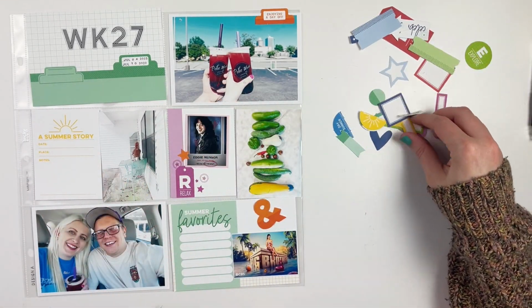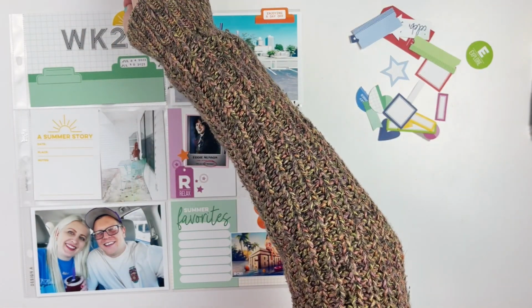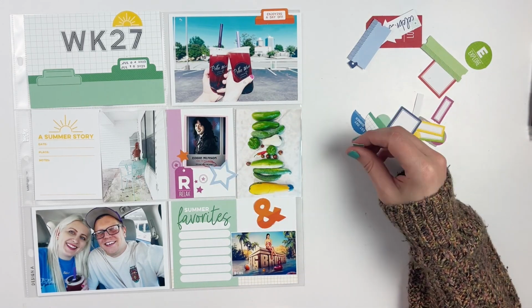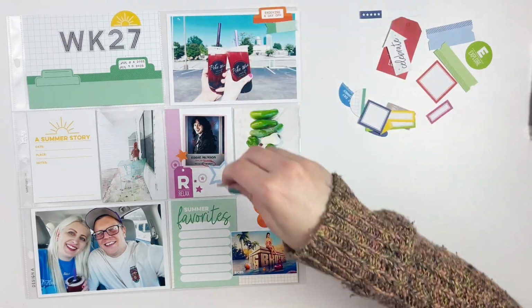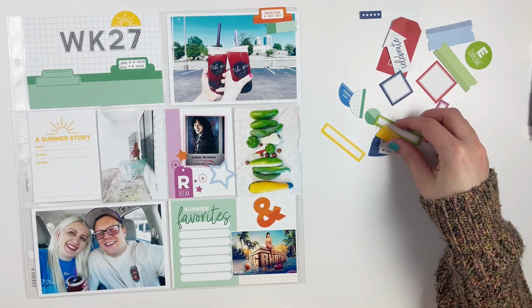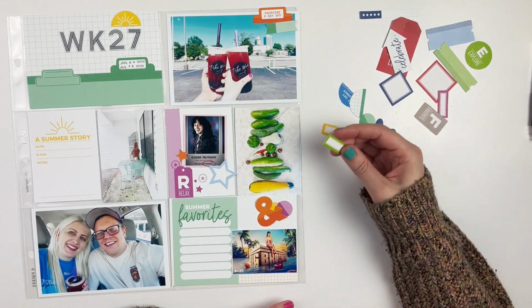I always love getting the boba tea pictures, and I just feel like they are very summertime, even though we get it all year long, but it just feels summery to have the bright colors of the tea with the fun big straws and the sky photo with it. I just really like the way all of that turns out. So that's what those are from.